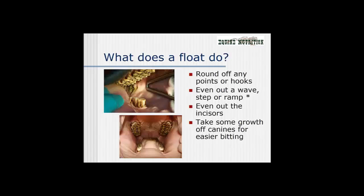And what does a float do? Okay, so the goal of a float is to round off any points or hooks that are cutting into the cheeks or gums, to even out a wave or a step mouth. Now, depending on the severity of the wave, step, or ramp, this may take several floats over several months or years to even out. You want to even out the incisors again so they can bite off the grass. And you can take off some growth off of the canines to make it easier to bit your horse. If those canines have grown pretty tall, it can be a little difficult to put a bit in over those canines, so you can take those down as well.